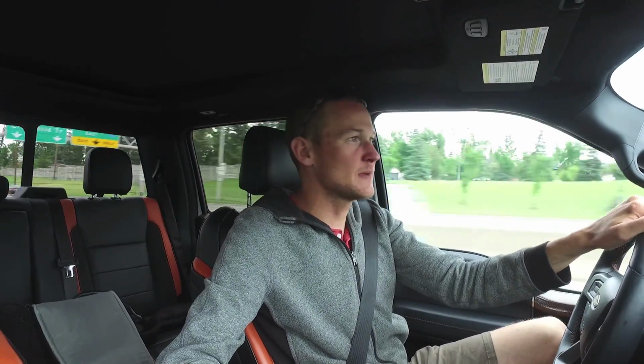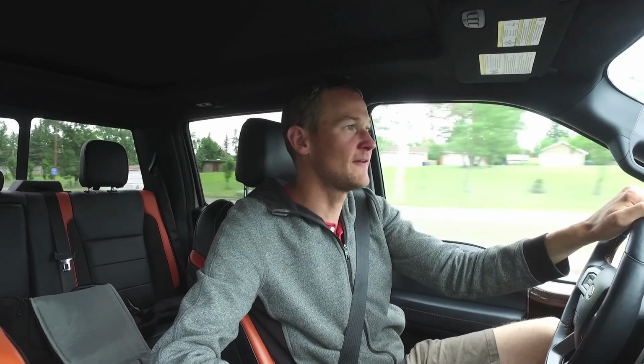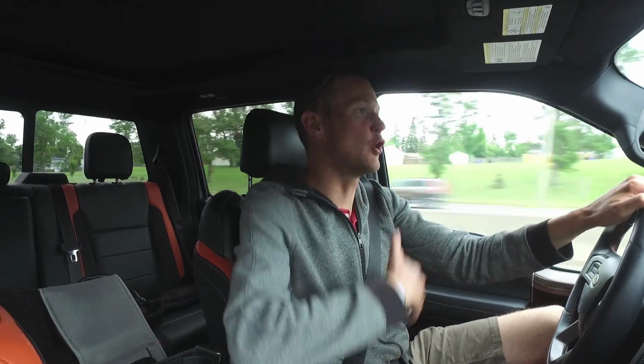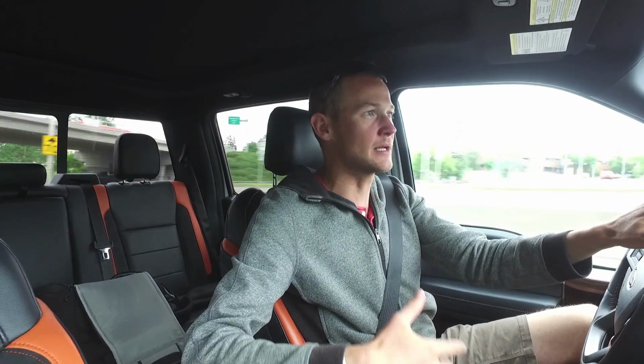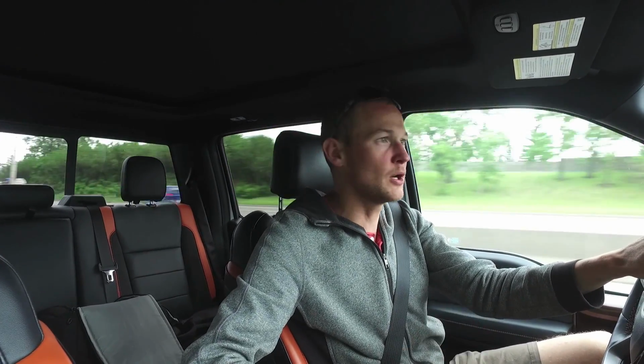F-150. But it does share the same 10-speed automatic transmission, and I've got to be honest with you, I was a little worried about how this transmission would feel under load because it has so many gears to choose from. I thought it might feel a bit confused, a bit hectic, like it was searching for that right speed all the time. But actually, it's remarkably composed. It finds the right gear, it sticks to it, it's not frantic like I thought it might be.